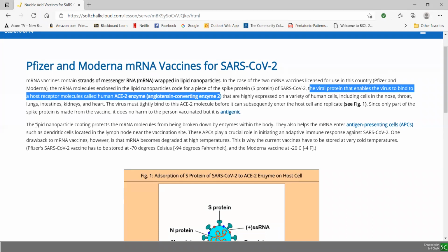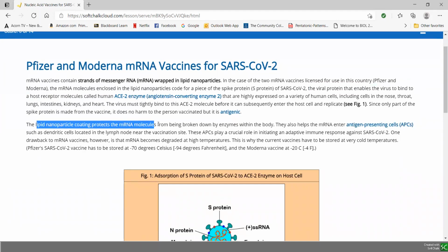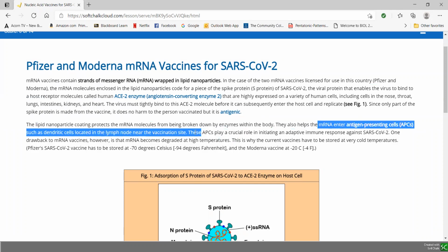Now, the lipid nanoparticles that coat the messenger RNA protect the messenger RNA molecules from being broken down by enzymes in the body. And in addition to protecting the messenger RNA from degradation, they also help the messenger RNA enter antigen-presenting cells, muscle cells, and other cells that are affected by the vaccine. The dendritic cells are going to be critical in initiating the adaptive immune response.